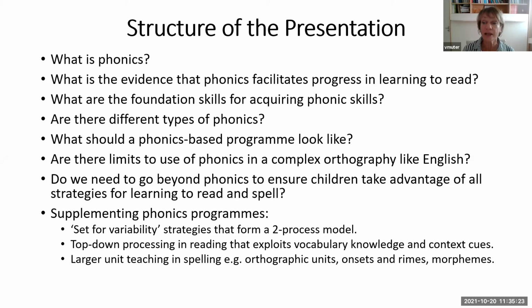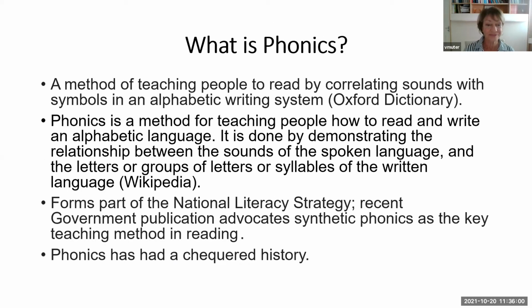The second half of the talk will be taken up by addressing the limitations of the use of phonics in a complex orthography like English. I'm going to ask the question, do we need to go beyond phonics to ensure children take advantage of all available strategies for learning to read and spell? I'm going to look at how we should supplement phonics programs within the context of reading by a methodology called two-process modelling and top-down processing that exploits children's vocabulary knowledge and context cues in text, before finishing by looking at larger sublexical units within spelling, such as orthographic units, onsets and rhymes, and morphemes.